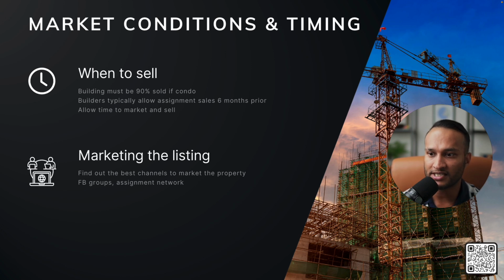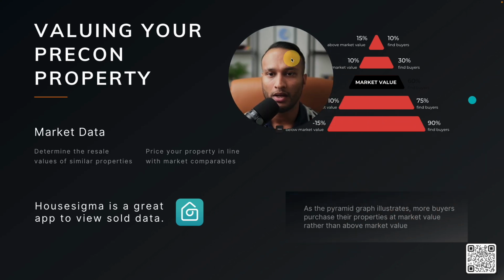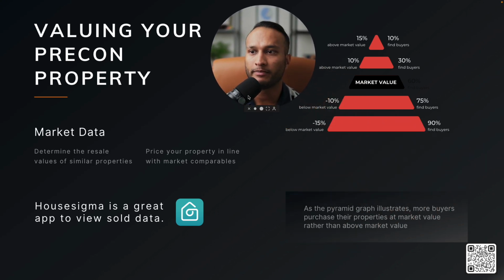Lastly, marketing the listing. That's very important. I already touched on this briefly, but you want to find the best channels to market the property, everything from Facebook groups to assignment networks to private Facebook and WhatsApp groups to databases like ours where we have thousands of people that are actively looking to buy deals. Right, this is a very important slide because this talks about valuing.